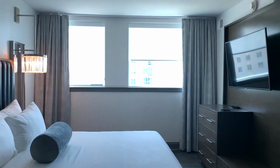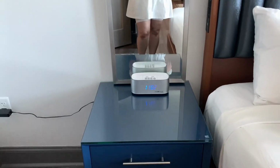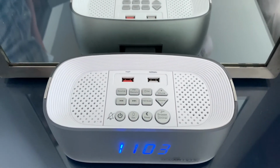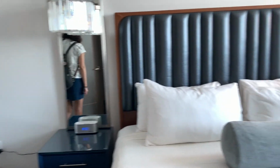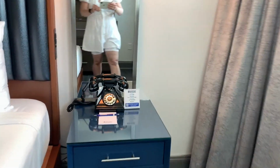I love the nightstands. Oh, and you have a clock, too, as well. Looks like it's a radio. It does, and a charging, yeah. Charging ports. Oh, it's actually got, like, a fast charge and a normal charge. Oh, nice. I need that. And then the phones just look amazing. They're so pretty.